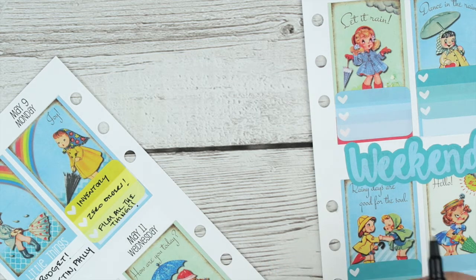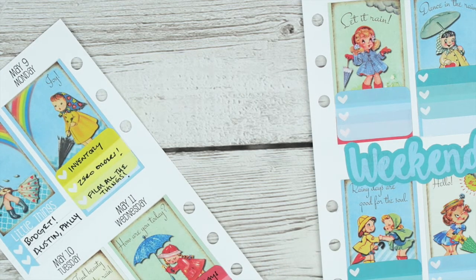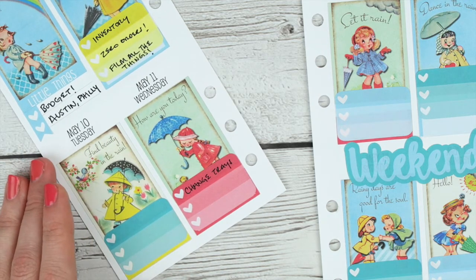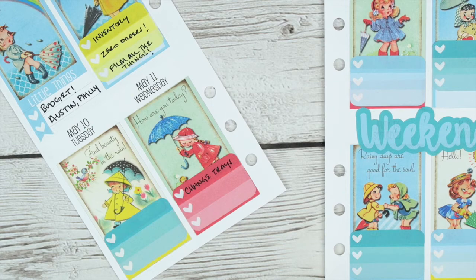I don't know if you can hear my boyfriend, but he's playing video games and he's laughing like a little girl. Oh, sorry, I wasn't in frame there. Oops. I'm also really bad about that.